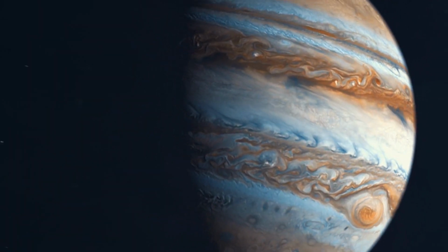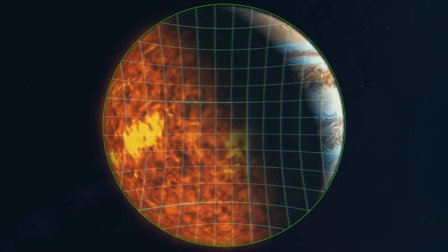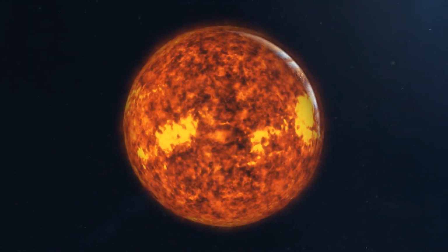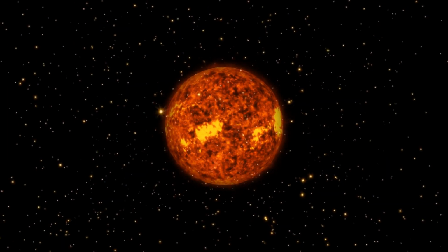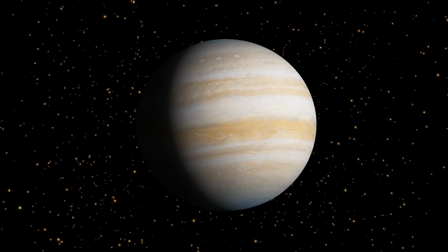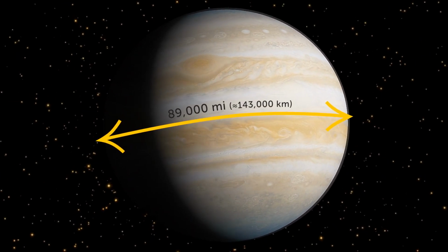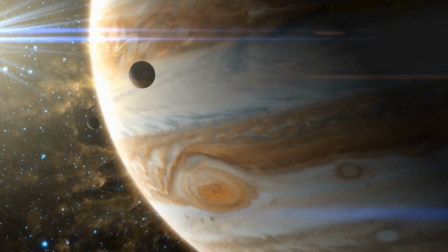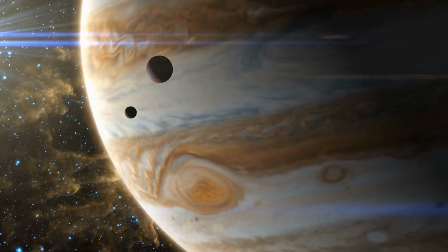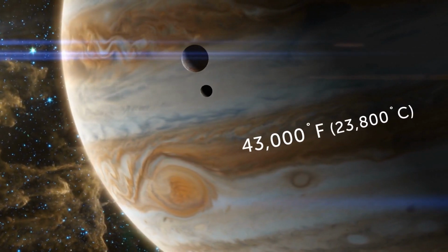Jupiter is truly massive. If the planet was 80 times as massive as it is now, it would have a chance to turn into a tiny red dwarf star. But even though its size isn't enough for such a transformation, Jupiter is still huge, more than 89,000 miles wide at the equator. The planet is so large it could fit inside 1,300 Earths. It's also impressively hot, about 43,000 F at the core.